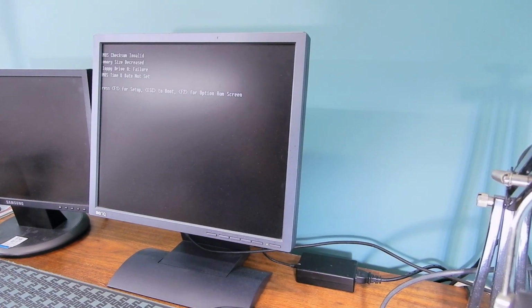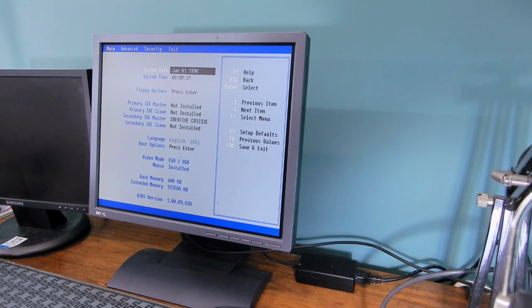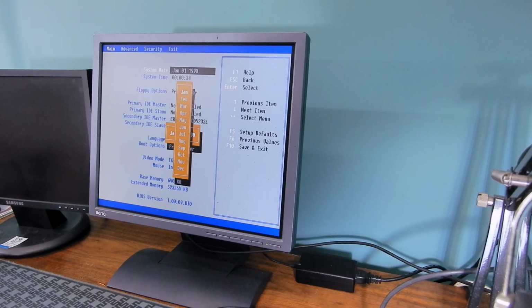CMOS checksum invalid. Oh, okay. So this is kind of sideswiping our timing here. This thing's been turned off for so long, its CMOS settings are probably cleared at the time. Oh yeah, look at that. January 1st, 1990. We probably have to set that correct or else things might not work at all.